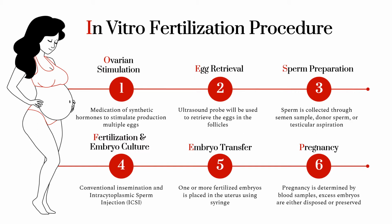And lastly, medications that would prevent premature ovulation, as well as progesterone supplements to prepare the uterus lining, are given on the day of egg retrieval or at the time of embryo transfer. Vaginal ultrasound and blood tests are also conducted to monitor follicle development and the mother's response to the medications.